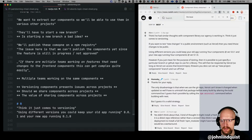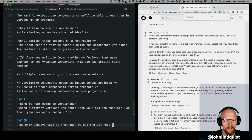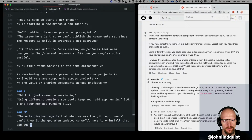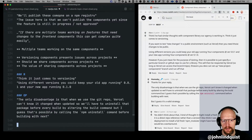Only disadvantage is that when we use, okay, so this is back to OP. Disadvantage is that when we use the Git repo, Vercel can't know it changed when updated. So we'll have to uninstall that package before every build by altering the build command. But I guess that's possible by calling the npm uninstall command before building with Next. But I guess it's a valid strategy.